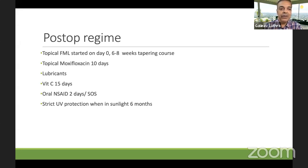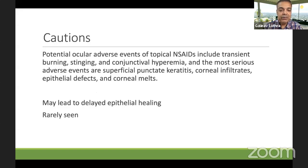We start topical FML right on the table, and it is kept for 6 to 8 weeks, sometimes up to 3 months if I'm doing a bigger ablation, and it's tapered. We put moxifloxacin for 10 days, lubricants and a bolus of vitamin C, and then for 15 days, oral NSAIDs for 2 days or SOS, and strict UV protection. Now, this is the key to prevent haze. UV protective glasses whenever the patient has to be out in sunlight for the first 6 months at least. This is very, very important.